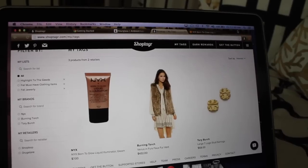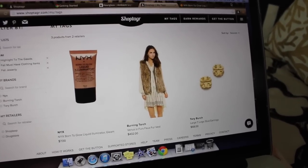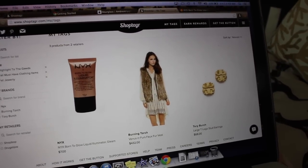So remember, you do need Google Chrome to download this, but it's an awesome tool because it's free and super easy and you're saving money, and that's pretty awesome if you ask me.